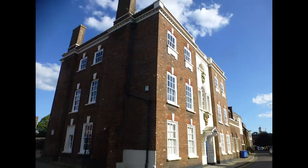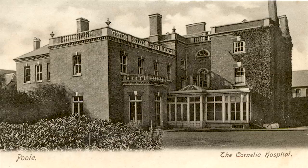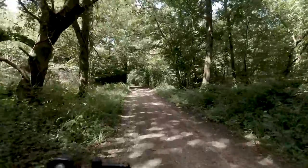The same year the park opened, Cornelia got Ivor to buy this mansion house in Market Street, and she turned it into a 30-bed hospital. The hospital eventually moved to the site of the current hospital, which was built on land given to the town by Ivor and Cornelia. We're coming up to a fork in the road and I want to show you something.